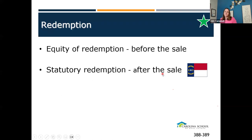We mentioned redemption. Most lenders will give borrowers the opportunity to redeem themselves. There's a nice picture for us, bottom of page 388. Other states may use an equity of redemption period, which means the borrower has the opportunity to redeem themselves before the foreclosure sale. North Carolina uses a statutory redemption period, which means the borrower has the right to redeem themselves, come up with the amount due after the sale.